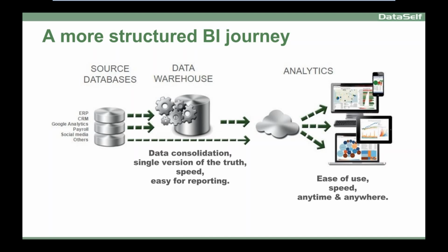Finally, people have different needs to consume the reports. Maybe they're sitting on a desktop, maybe they're using web browsers, maybe they want to use mobile devices, maybe they want to receive alerts. So you need to have a platform that will render information the way that the users want to consume them. Not how you want it, but how they want it. So very critical to have different ways to access the information.